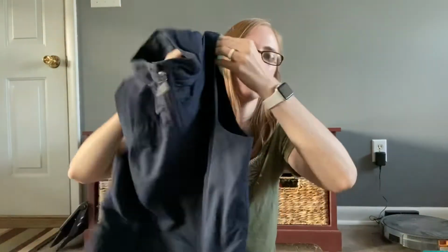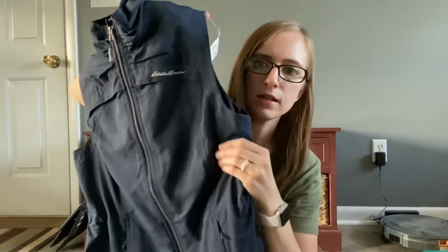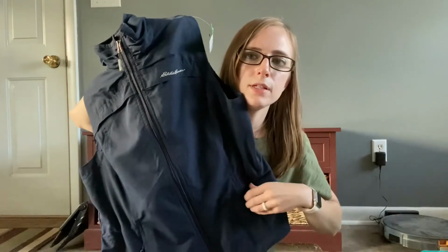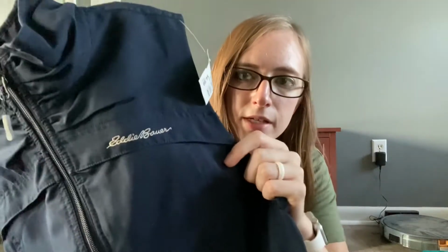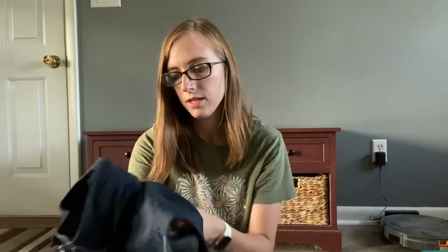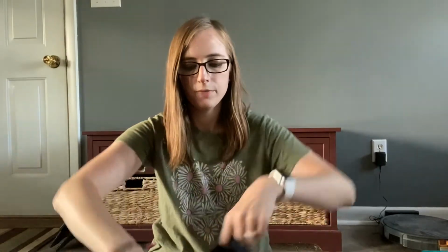This next one I debated over if I should get it or not, but I did end up grabbing it. It is this vest, and it's like a polyester vest. It's not fleece or like a puffer vest or anything like that. And it's by the brand Eddie Bauer. So Eddie Bauer is kind of like LL Bean. I think LL Bean's a little bit better, but they make good quality items, and probably more of a mature audience is looking for it.